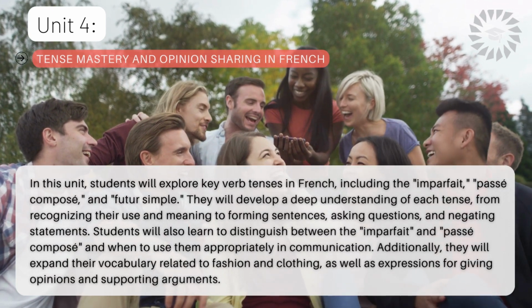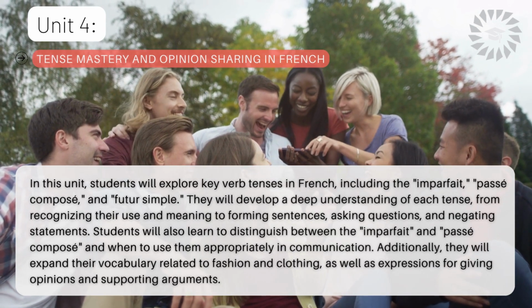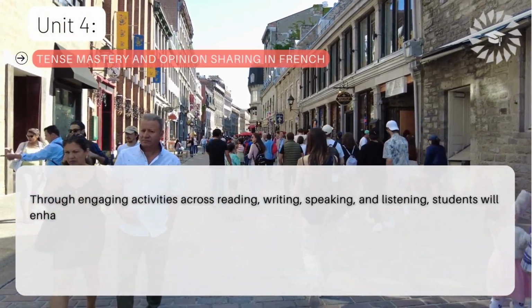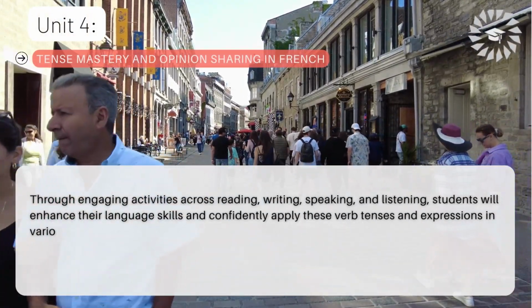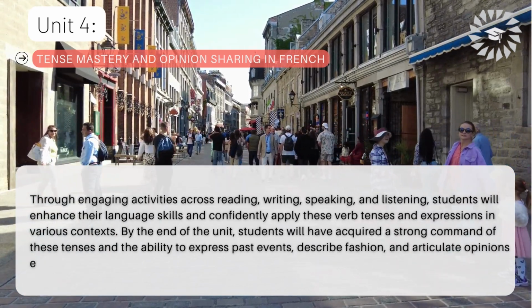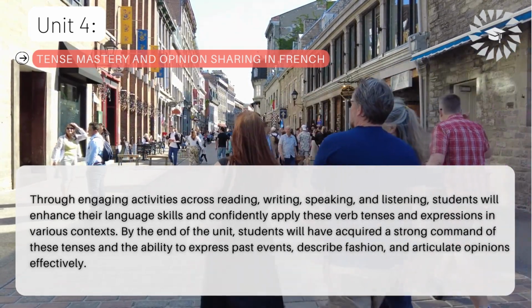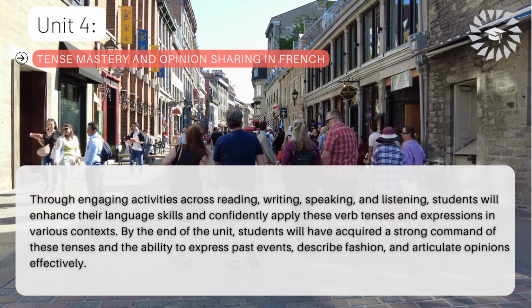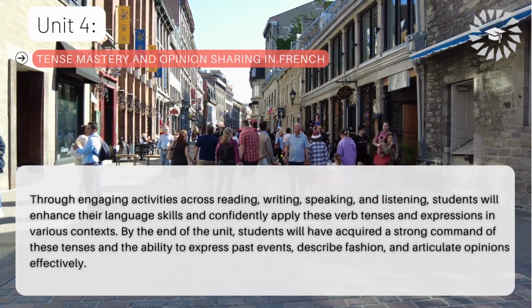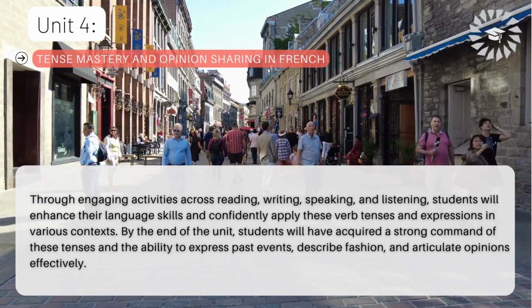Additionally, they will expand their vocabulary related to fashion and clothing, as well as expressions for giving opinions and supporting arguments. Through engaging activities across reading, writing, speaking, and listening, students will enhance their language skills and confidently apply these verb tenses and expressions in various contexts. By the end of the unit, students will have acquired a strong command of these tenses and the ability to express past events, describe fashion, and articulate opinions effectively.